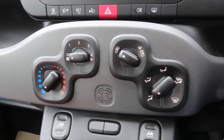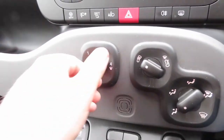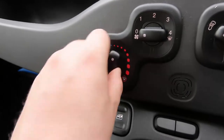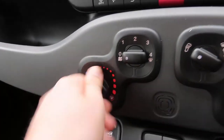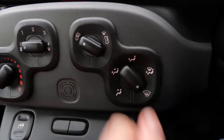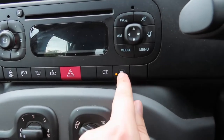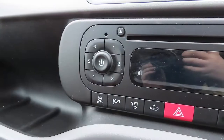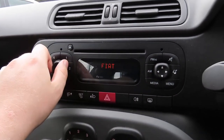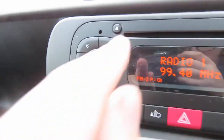Simple to use heater controls. Fan speed. Temperature. Recycling. Different zones and rear defrost. Different preset stations.